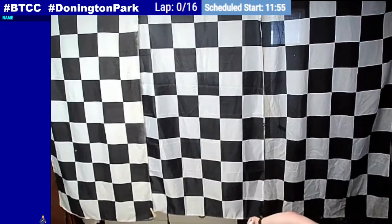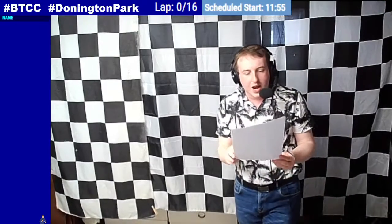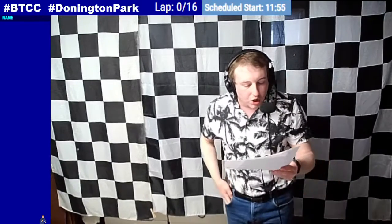Are you ready? Are you steady? The red lights are about to come on as well. Round 25 of the Quit Fit British Touring Car Championship is about to get underway. It's an opportunity as well for the Teams Championship to be decided with BMW and Laser Tools Racing. The Jack Sears Trophy could also be clinched today with Dan Rowbottom.